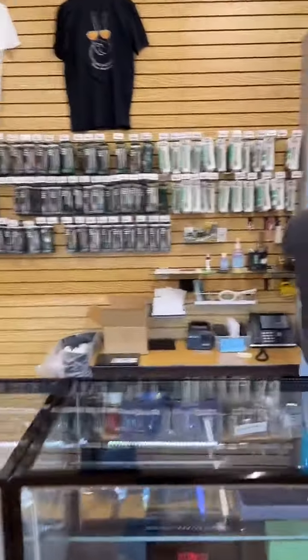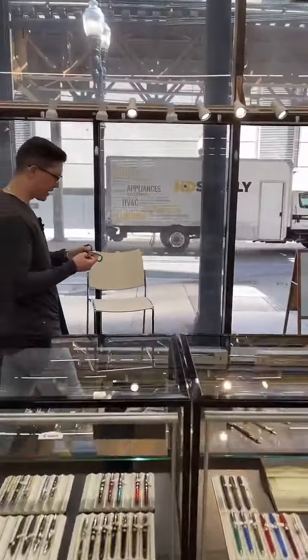Brian, I'm just grabbing keys real quick, because we need to pull a Kaweco Student. Okay. And actually, this one is locked.